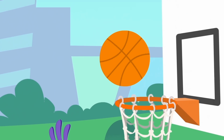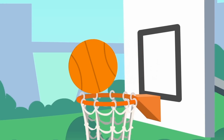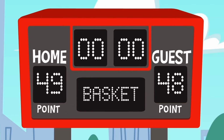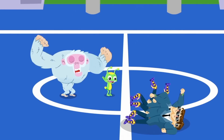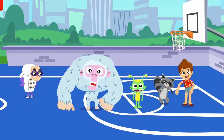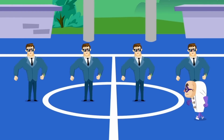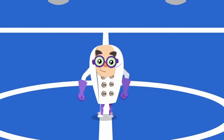Let's go, raccoon. Come on, go in, go in. No. Wait a minute, the ball is going up again. Ryder dunks at the very last moment. Bravo! You won the game! You're the best! And even Dr. Spooky knows you guys make a great team.